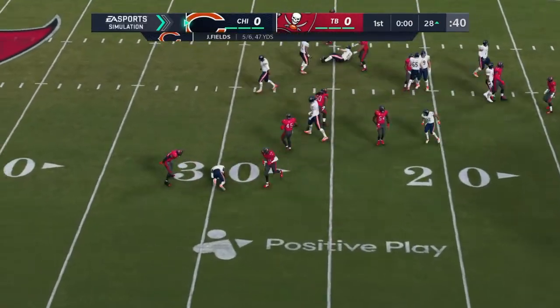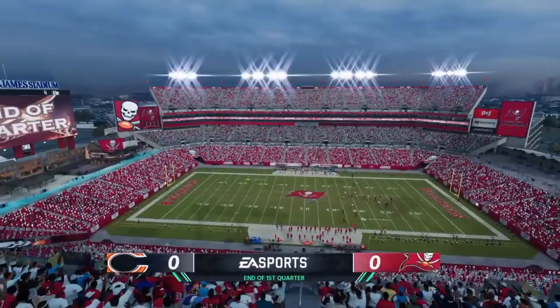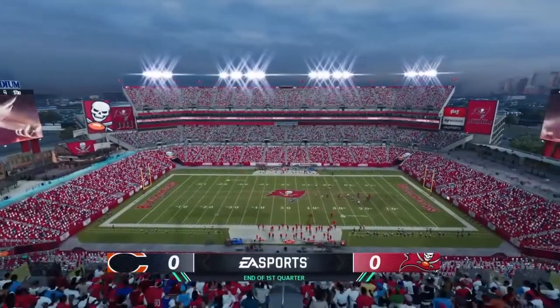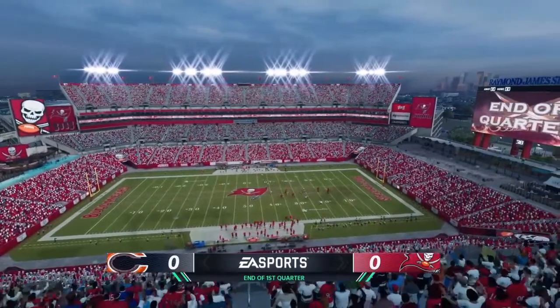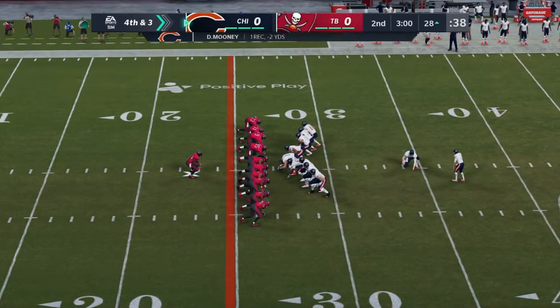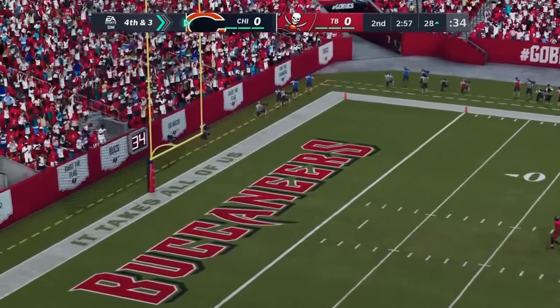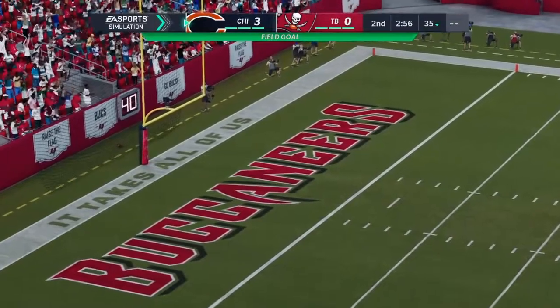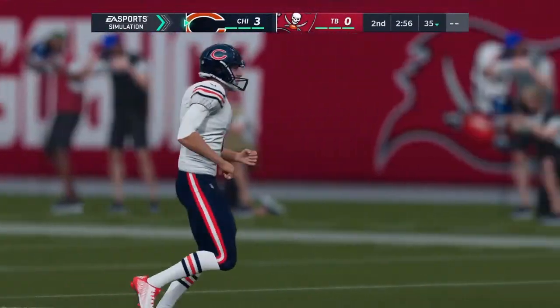This is out quickly to the right. And he'll lose yardage here, going down back at the 28. This will be a 2-yard loss on the play. And it'll be 4th down. Cairo Santos on for the field goal. A 45-yard attempt. Santos' kick is up and through. And it's 3-0. The Bears hit the scoreboard first.